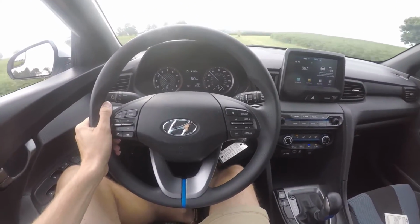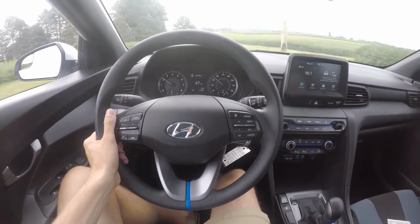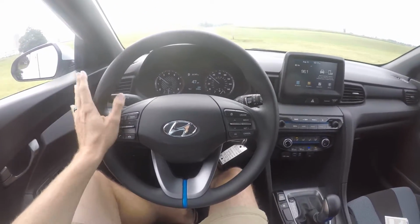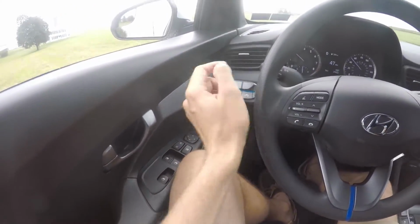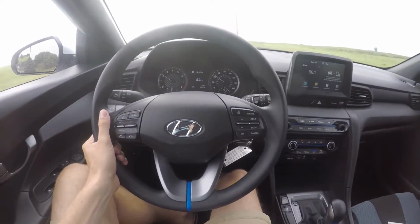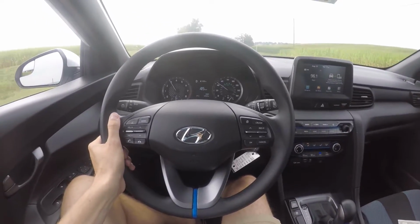This car is quite the package, I say. Like I said with the Camry, it's not going to light your socks on fire with the performance, but the standard features you get, we've got lane departure assist and a rear camera with little guidelines. I think this is a sweet little package. I can't find anything that would be a deal breaker.